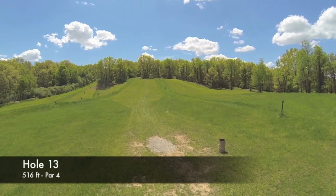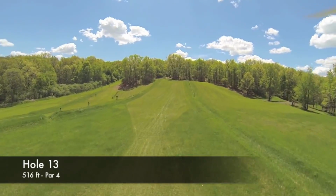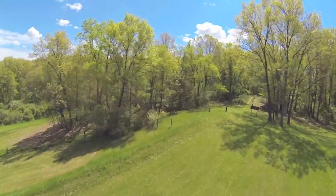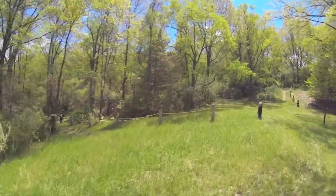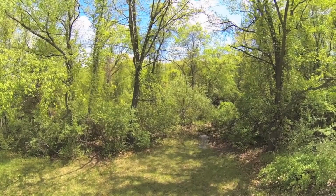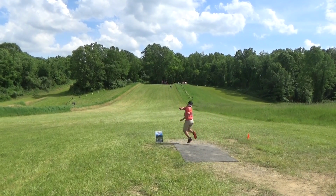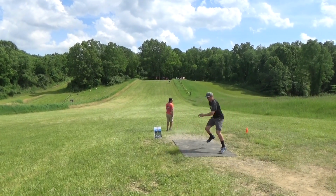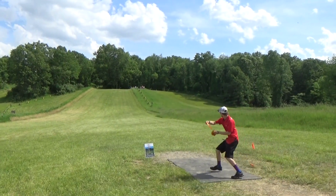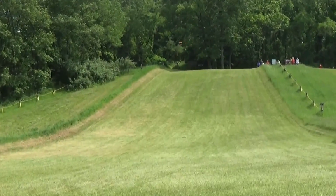the easier par 4s on this course. It is 516 feet, so it's shorter than the previous hole, but it plays much longer because it's uphill instead of downhill. So you kind of want to get up the hill as far as you can and then throw a hyzer over the ridge, just as Colin and Alec are doing here. They're opting for a 360 sidearm, allegedly.